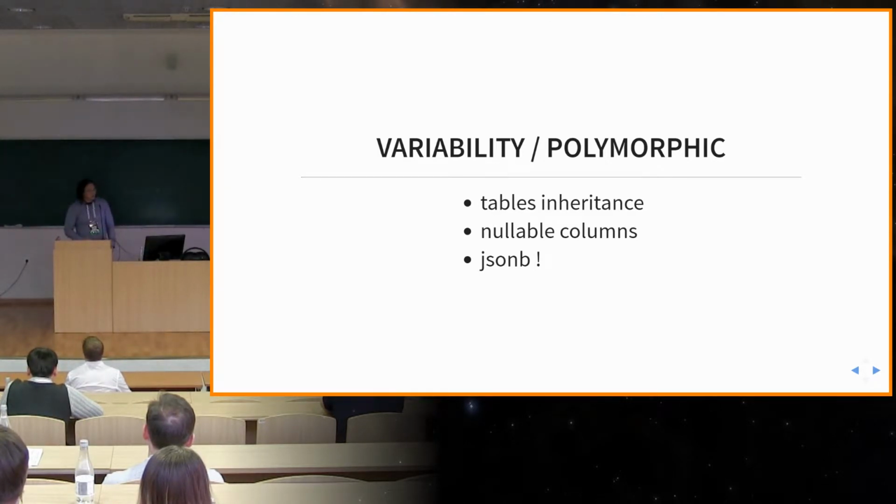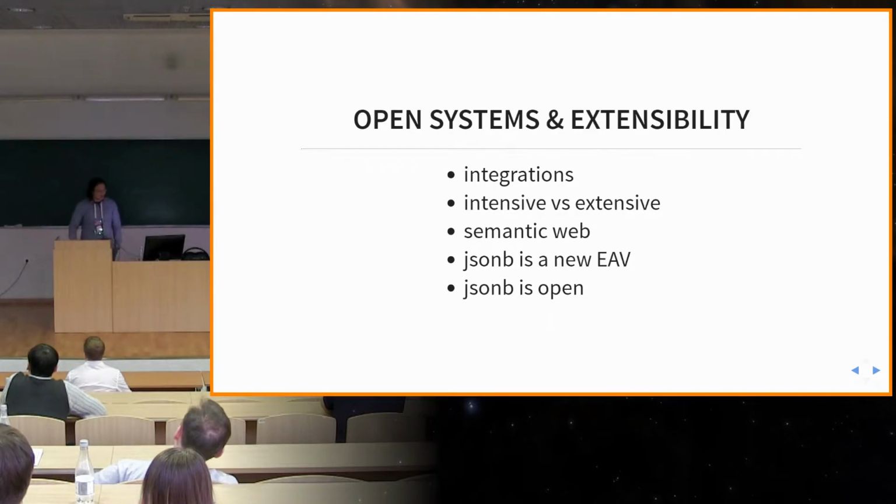And again, one of the solutions can be JSONB. This is a sparse table which can store different information, different keys, and tackle this variability even within one class. Then an even more complex problem.